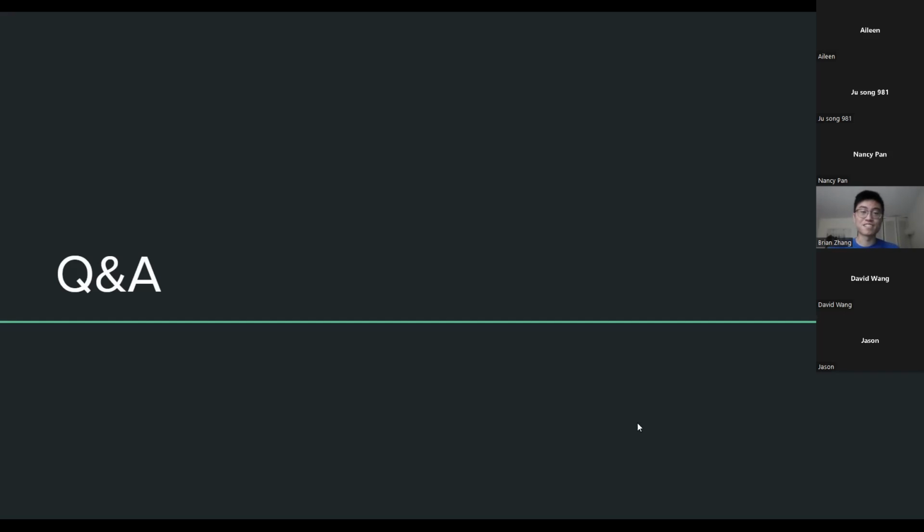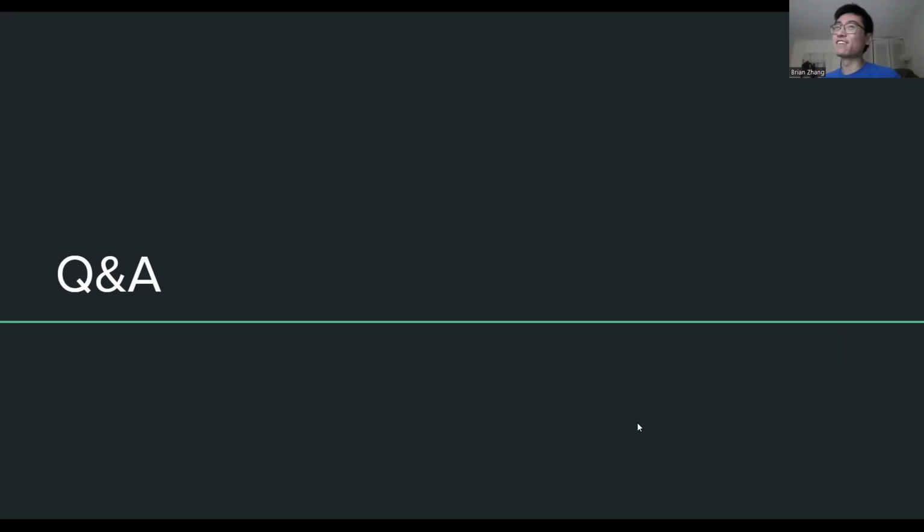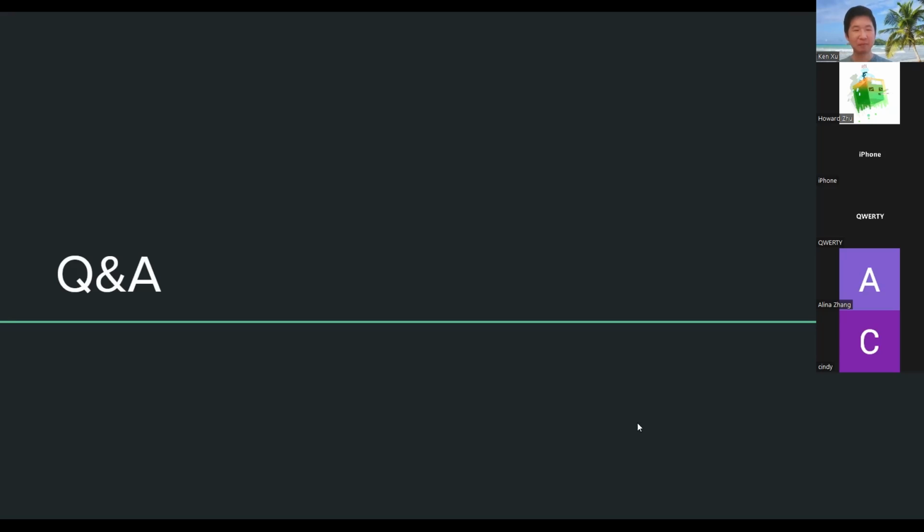Is your chess bot fast enough to handle blitz? Probably not, because every move takes probably 5 seconds, and you don't want to be using 5 seconds on every move.